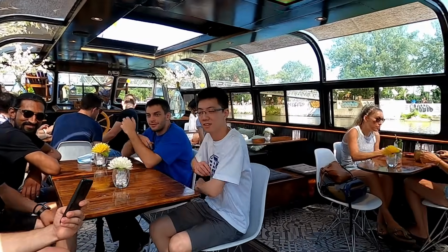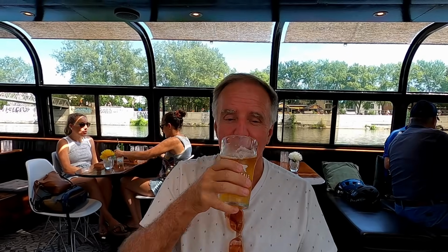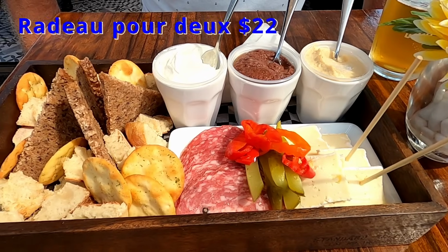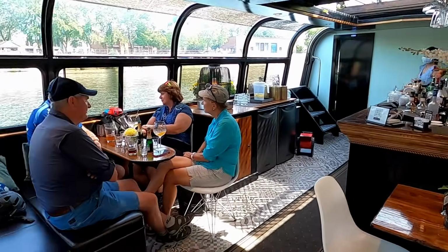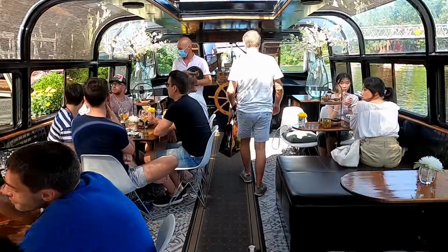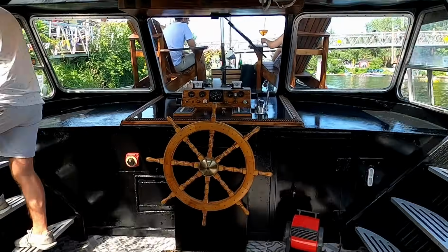It didn't take long for the boat to fill up and for our Boreal beers to arrive. Cheers! We got the raft for two, which came with hummus, olive tapenade, tzatziki, brie cheese, charcuterie, ciabatta, bread, and crackers. Overall, we really enjoyed our afternoon snack and drinks at the Canal Lounge, and we would highly recommend it. But let's keep going and get some more nearby delicious foods.